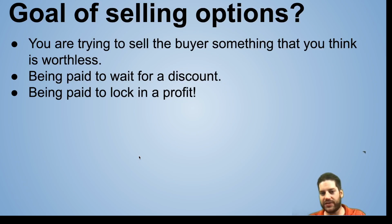Other ways that I use selling options is to get paid to wait for a discount to enter a position, and also making some money getting paid to lock in a profit, because I'll sell covered calls above my cost basis, and eventually it'll breach and I can get out of that position with a profit.